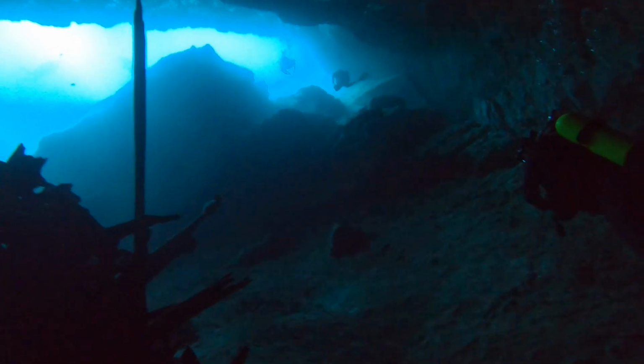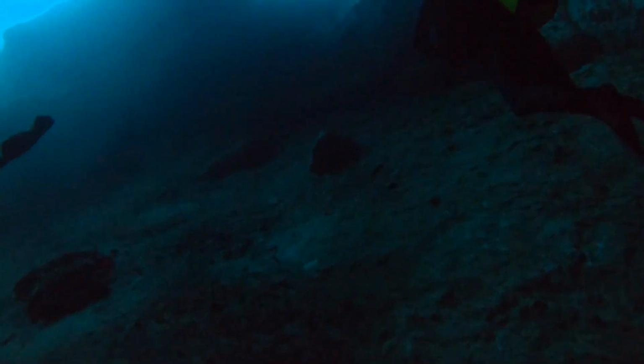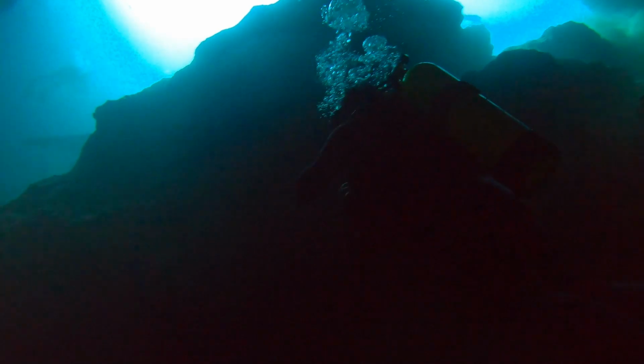Now we've done the bottom of the cavern, and I'm heading up towards the bell. For those of you who've never been to Blue Grotto, there is a dive bell at 30 feet. It has compressed air pumped into it, and you can pop your head in there and breathe and talk to your dive partner.